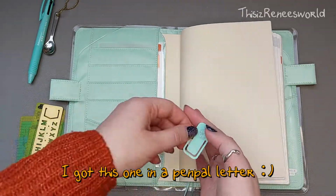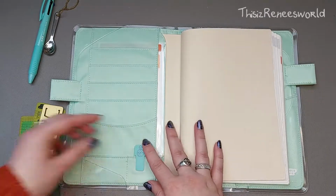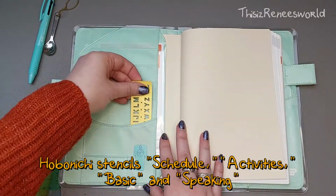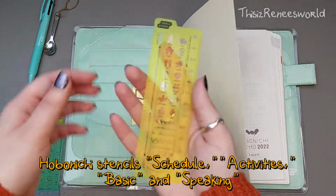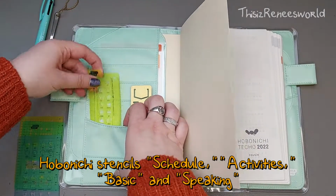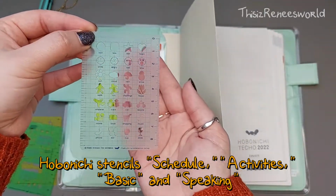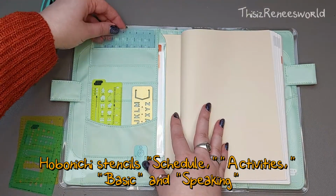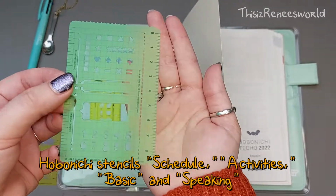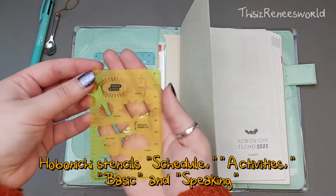Then I got this page marker because I thought it was cute and really suits the pen color and the vibe of my cover. And then I got some Hobonichi stencils as well, and I thought that these were very cute, and I think that I might also use these in my personal planner as well next year because the icons are just so cute, and I thought that they were going to be very practical for me for creating boxes and even lines.